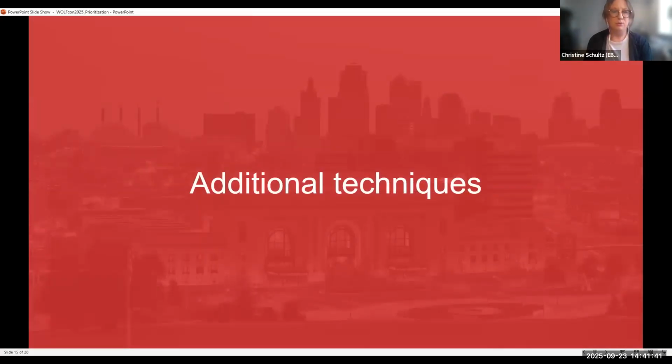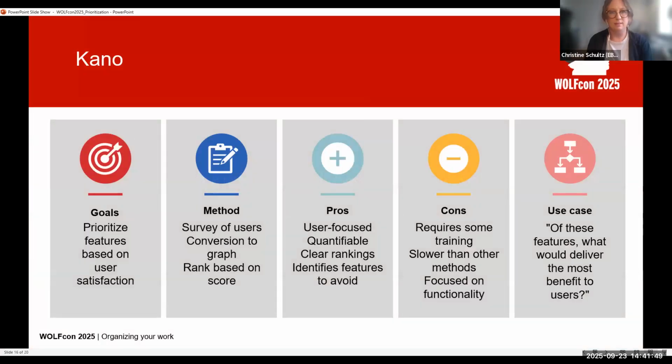Now we're going to go through, and Joe and I will just mention some additional techniques that we like to highlight. So Joe, I believe you are next. If you are speaking, Joe, we can't hear you over Zoom.